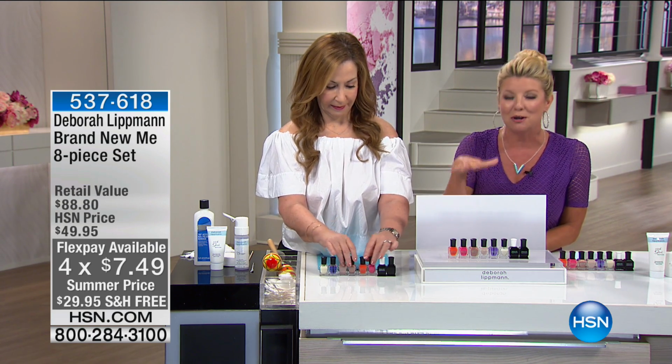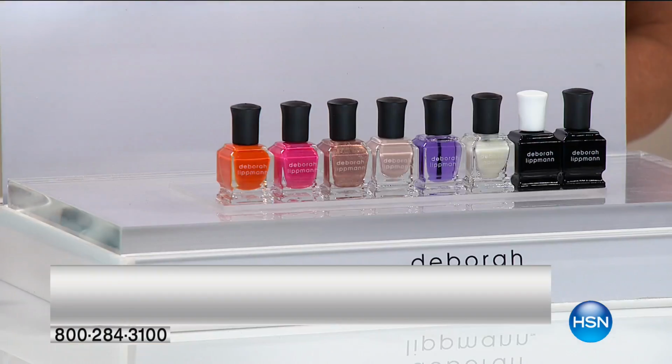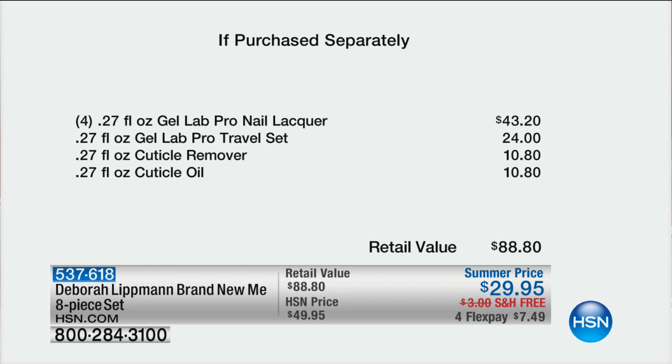We'll talk about the value, but what these new colors and cuticle pushers and everything is going to simply do for you. So we have the nail lacquer that's in here. That's the Gel Lab Pro, which is the base coat and top coat. Customer pick. New technology, double patented technology. $43.20. Customer pick. And then the Gel Lab Pro travel set is in here as well. Your cuticle remover, also customer pick. Your cuticle oil, also a customer pick.